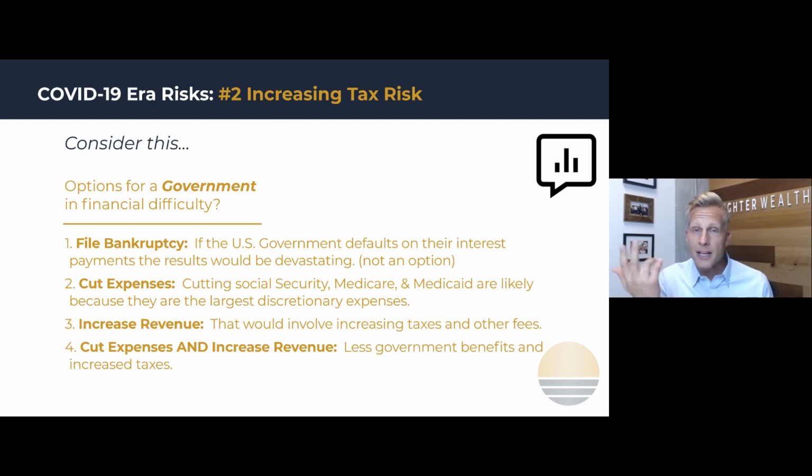So let me ask you though, which one of these options do you feel will best improve our government's financial difficulty? So here's a poll question for you. A, file for bankruptcy. B, cut expenses. C, increase revenue. Or D, both. Which one of those do you think will best improve your government's financial difficulty? It's hard to answer this question because this would directly impact your finances, but I would love to hear what you have to say anyway. All right, continuing on.